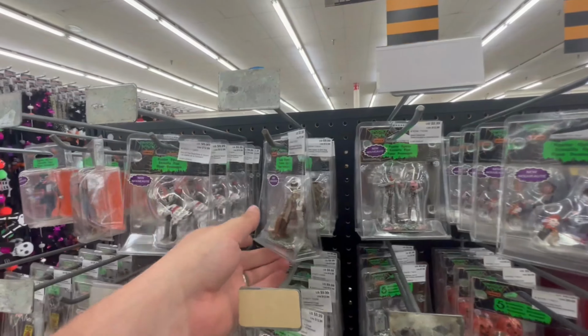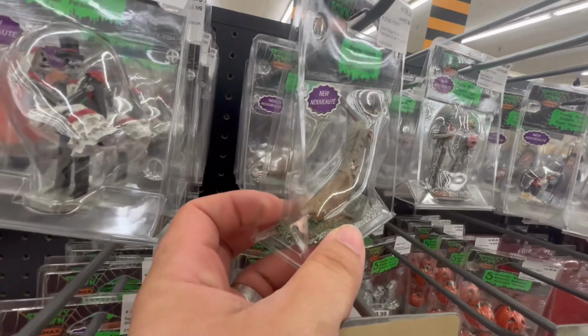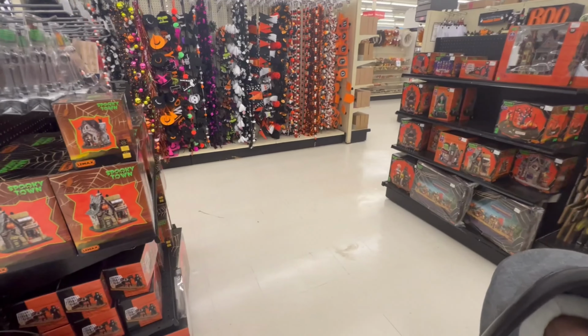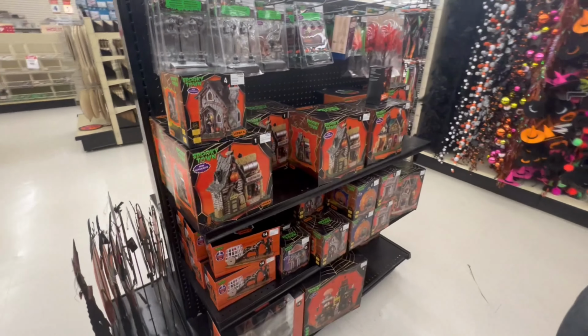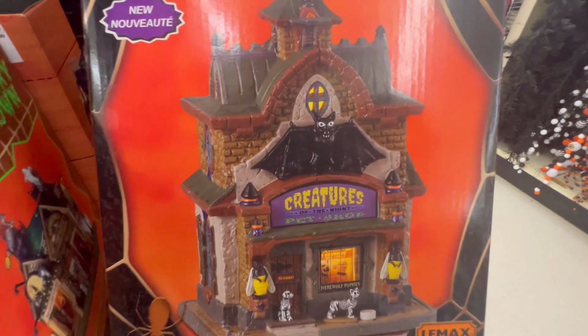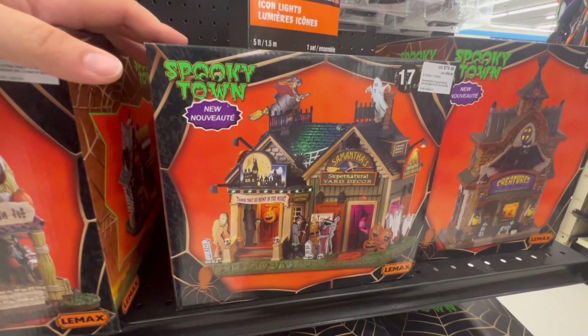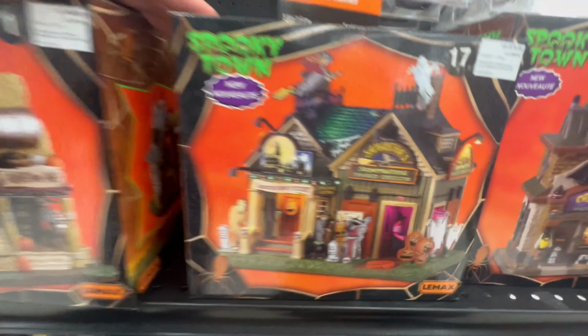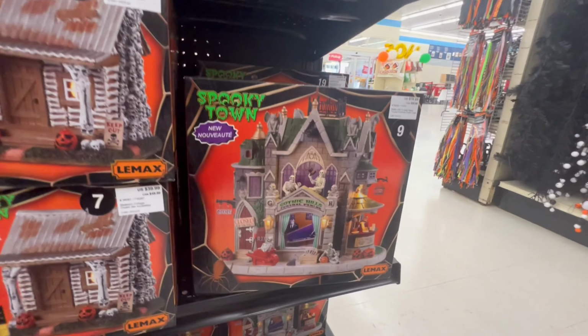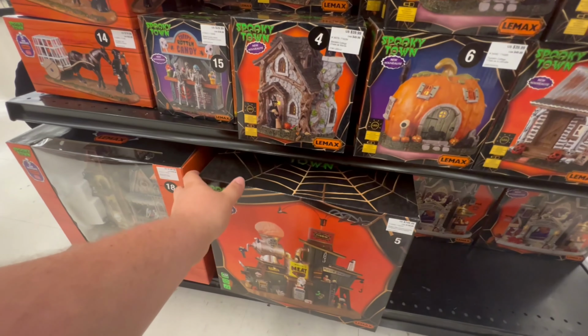Like people. This guy, he's like a grave digger, and he's got a body that he's dragging. There's a foot coming out of the bag. That is so awesome. Guys, they have a ton of these spooky town things. Okay, here's another one. We'll go through these real quick. Creatures Pet Shop, and there's a bat on the top. Samantha's Supernatural Yard Decor. Scarecrow Joe. It must be his home. Gothic Hills Funeral Parlor. This one is so sweet.